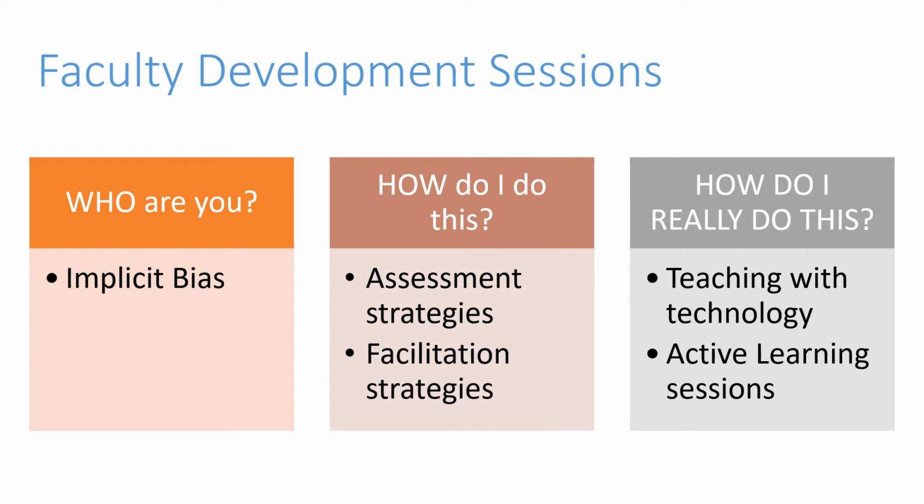Our next session was actually really important, not only for our faculty during the faculty development sessions, but also in general, because we were in a summer during which we had witnessed the murder of George Floyd. Many of the racial justice issues were being brought up in the news and in our environment, and we really wanted to focus on identifying who our faculty are, to allow them to think about what they brought into the classroom.